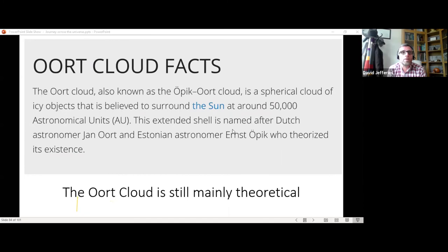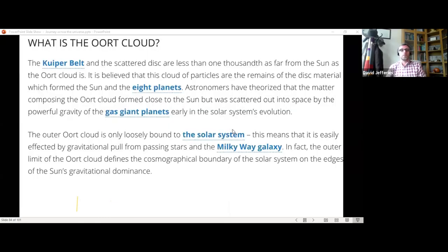The Oort cloud is only loosely bound to the solar system. It means it's easily affected by gravitational pull from passing stars and the Milky Way galaxy. In fact, the outer limit of the Oort cloud defines the cosmological boundary between the solar system and the edges of the sun's gravitational dominance. So that is the end of the Oort cloud.